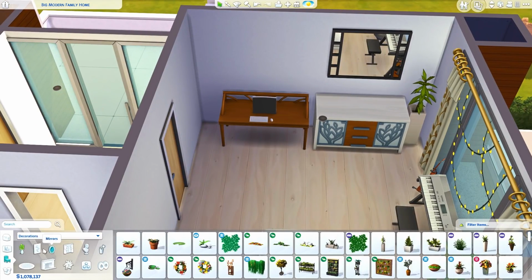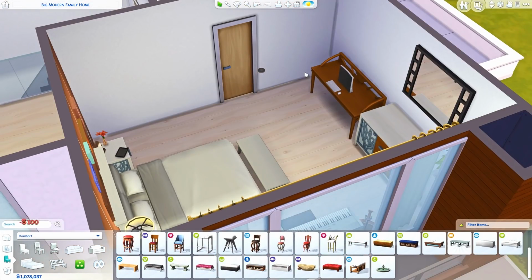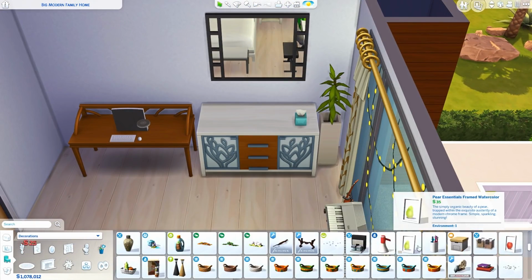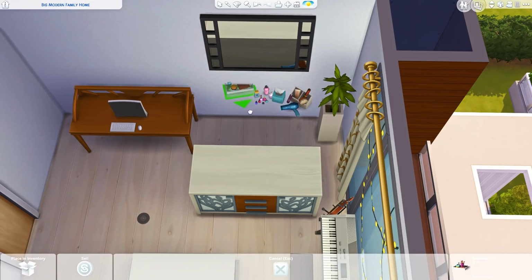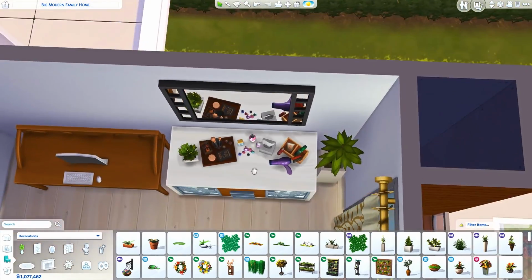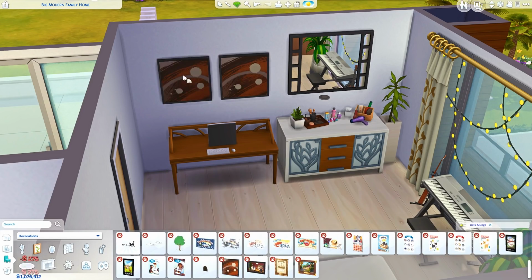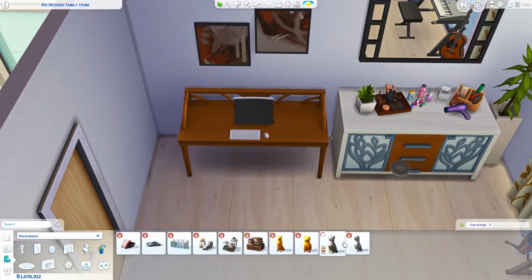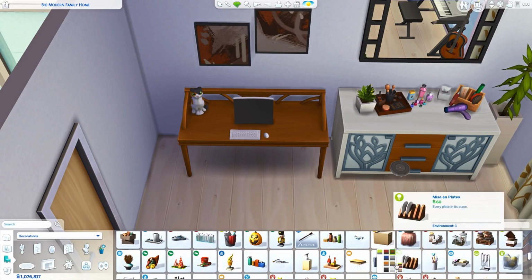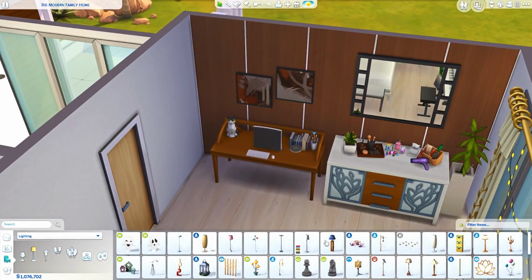So in here we got the teen's room as well, and they're a very creative teen. They like to play music, so I gave them a keyboard and also a guitar, possibly two guitars, I don't remember. They also really like makeup apparently, but if this house fits your family and the teen in your family doesn't like to play music or whatever, you can just redecorate everything. It's completely fine. Do whatever you want with my builds, by the way.